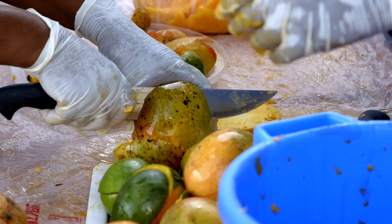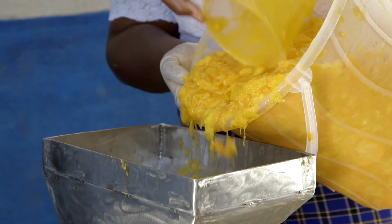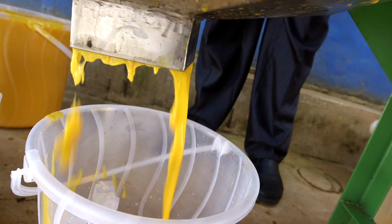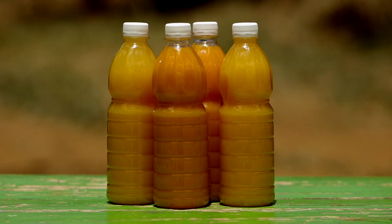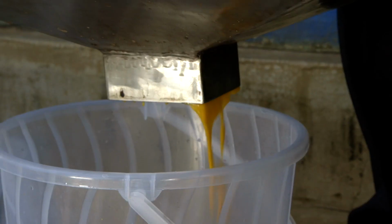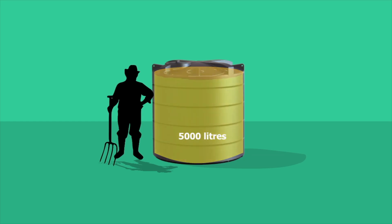What is the economic advantage of this machine to a farmer? They have been having a lot of waste, and that waste can be turned into profit. When they get this machine, they will be able to extract the juice, and after adding value, they can sell it at a higher price than they can sell a raw mango. But how does it exactly work? This machine can extract 5,000 liters per day. 5,000 liters of mango juice. That is a lot of juice.